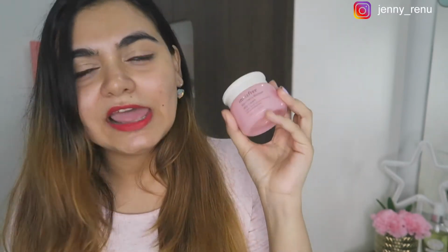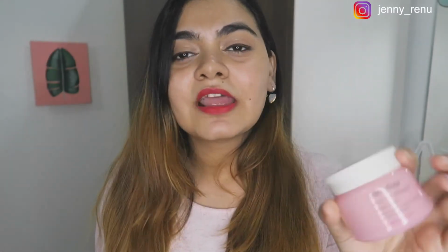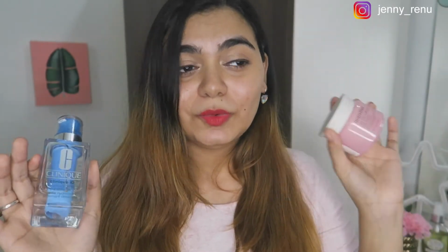Whereas this can be used by all skin types easily, because this is very spreadable and this has much more hydrating ingredients than this has. Just because this has niacinamide and I use a lot of actives, I cannot club this with my actives, so I have to use this with my actives, and this I just use as my day moisturizer. And so far my skincare routine has been really great, and I'm pretty happy with following these two products.